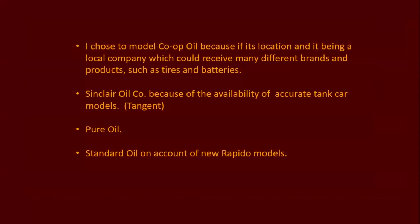Well, I chose to model Co-op Oil because we knew that was there because of the fire. And they would also receive all different brands of lubricants. They weren't brand specific. So you would get boxcars of stuff, and they could also sell tires and batteries at that time. So you get a variety of loads. So of course we'd have to have Co-op Oil because we knew it was there.